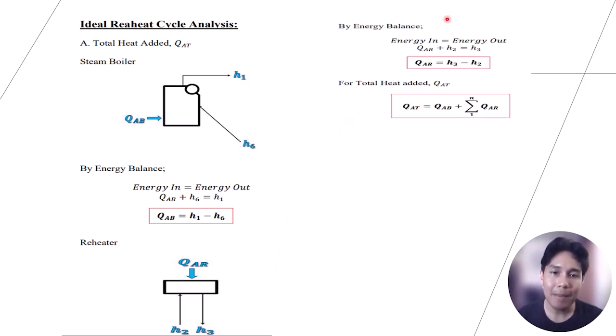So by energy balance, here's our equation. Energy in is equal to energy out, where QAR plus H2 is equal to H3. With this analysis, we need to find QAR, so we arranged our equation so that we can get the value, which is H3 minus H2. So for total heat added, QAT is equal to QAB plus the summation of QAR.